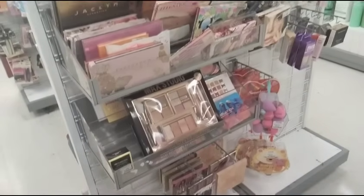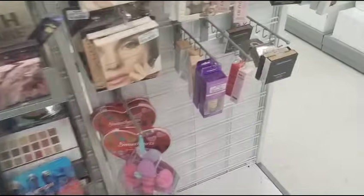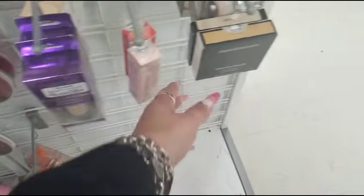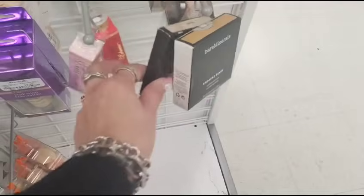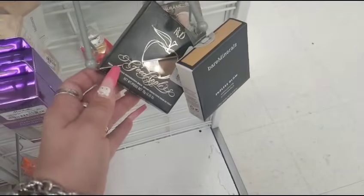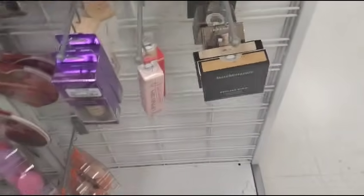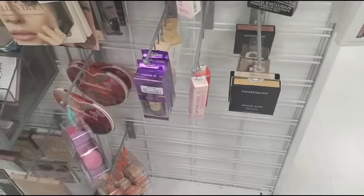So, alright. Oh, wait. What is this? Let me show you guys real quick. Hydrating foundation. No, that's by Ellen Tracy. Clear mineral. This is a light. It's Kat Von D. How much do they want for her? $16.99. It's not bad. But I think I would rather go to Ulta or Sephora. Alright, we're going to keep going, you guys.